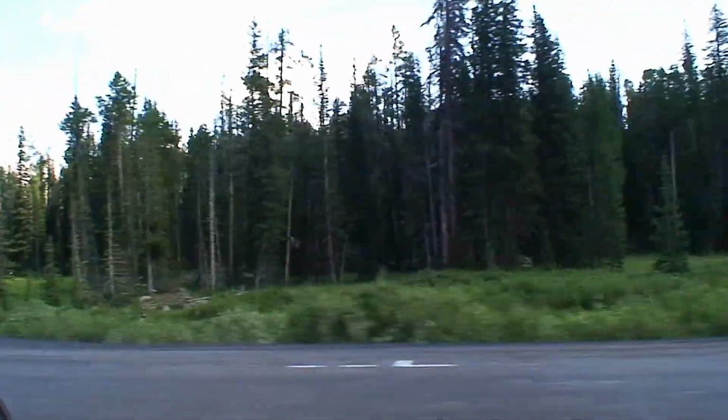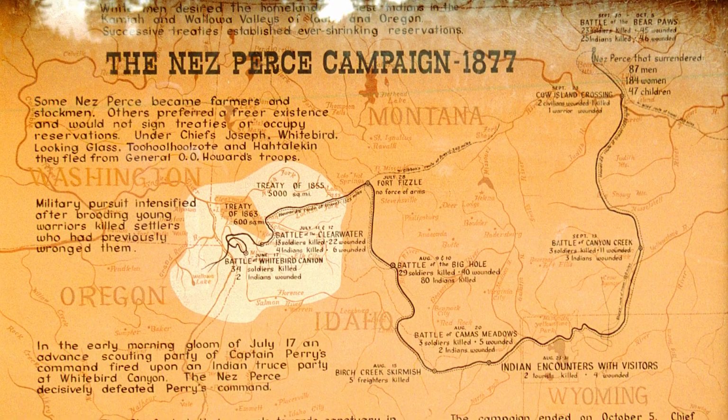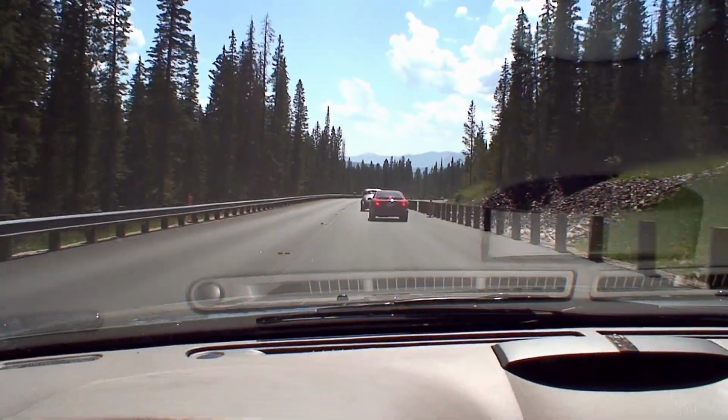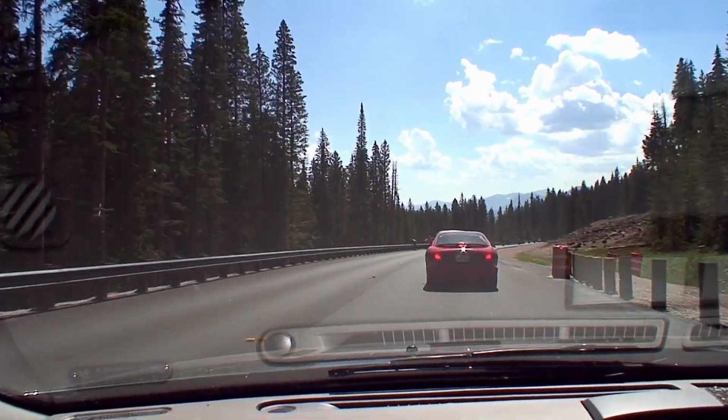The summer of 1877. What happened during the summer of 1877? In the summer of 1877, the Nez Perce migrated through Yellowstone and this part of US 212 and along Wyoming 296, the Chief Joseph Scenic Highway. Guardrails all the way. So we're still putting them on.